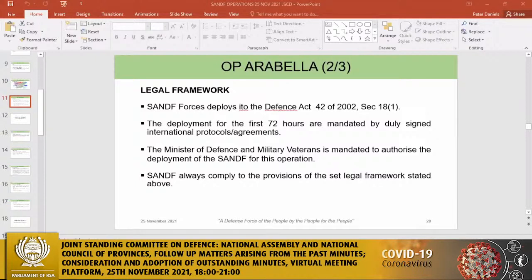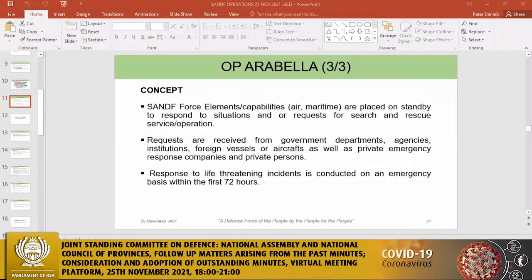The concept of Operation Arabella is that we have to place on standby capabilities, mainly in the air and maritime environment, to respond to situations or requests in this regard. And mainly we receive requests from government departments, government agencies, institutions, foreign vessels or aircraft, as well as private emergency response companies and private persons.